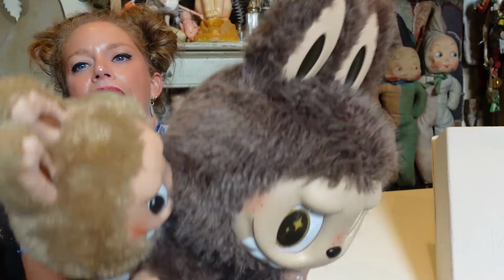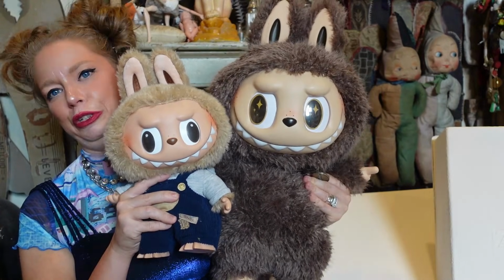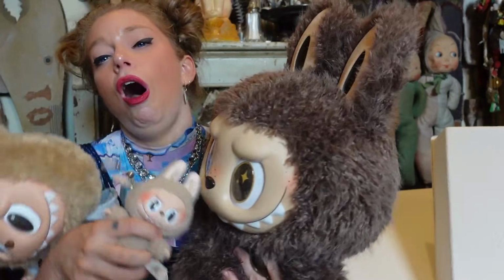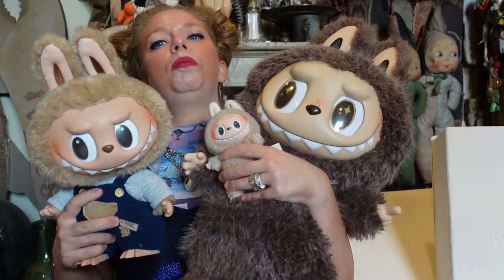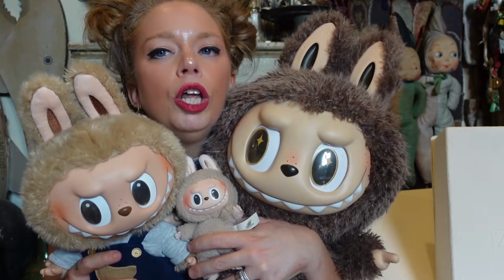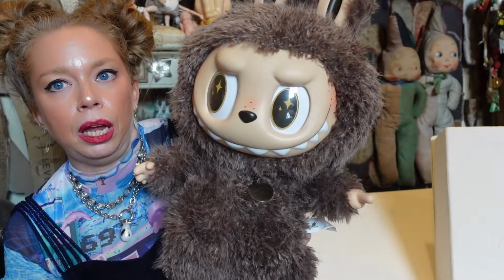So yeah, I love them so much, you guys. I really, really do. So now I feel like I have, oh, I almost dropped him. I feel like I have a trio of super cute, I'm gonna call them all Labubus. I know it's also supposed to be a girl. I always say he. I don't know, you guys. He looks like a he to me. Mine's a he.